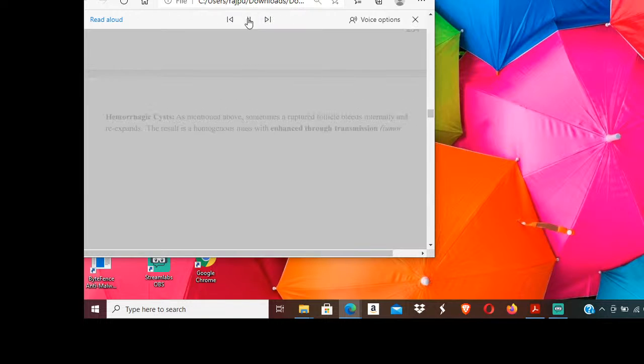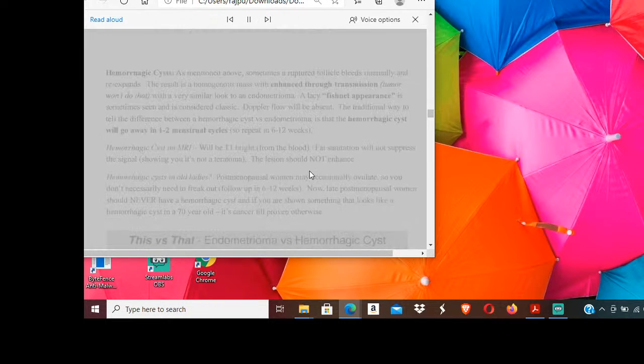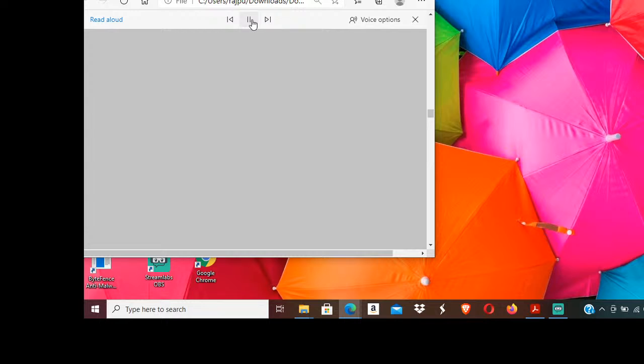So risk factors for turning into cancer. 234. Hemorrhagic cysts.